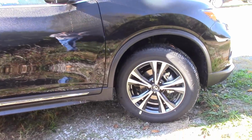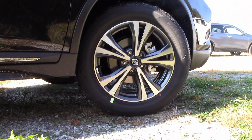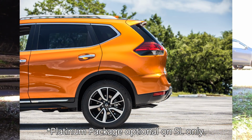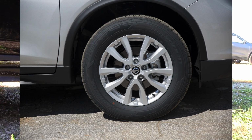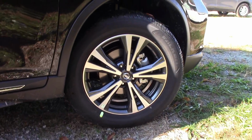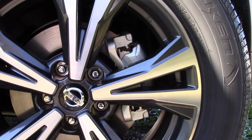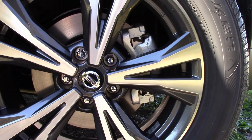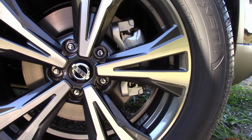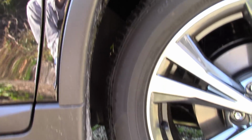Each trim gets their own wheel design, so on the SL you get these 18-inch alloy wheels. 2017 also adds a Platinum package, which includes 19-inch alloy wheels among other things. The wheels are 17 inches on the other two trims. The brakes are 11.8 and 11.7 inches in the front and rear respectively. The hybrid model adds regenerative braking. The tires are all seasons unless you opt for the third row seating, then they are run flats.